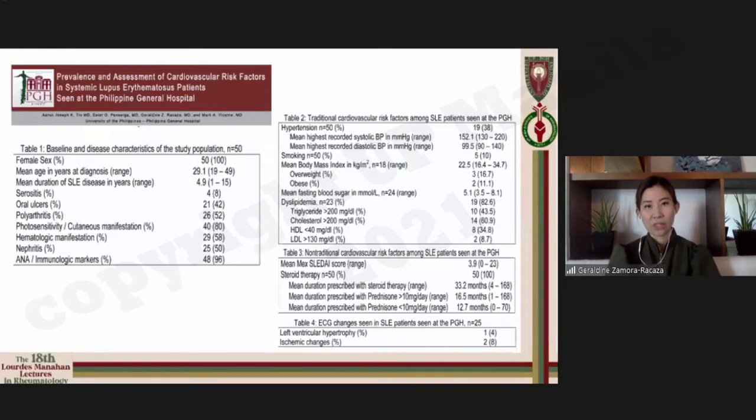This is a local cross-sectional study of 50 patients done in 2011, so this was still 10 years ago, to determine the prevalence of traditional and non-traditional risk factors, ECG changes, and risk factor screening procedures among lupus patients at the Philippine General Hospital. All were female with a mean age of 29 years at diagnosis. Among risk factors screened, those of the highest prevalence were dyslipidemia at 82%, hypertension 38%, and obesity at 11%, generally comparable to those of the general population reported in literature.